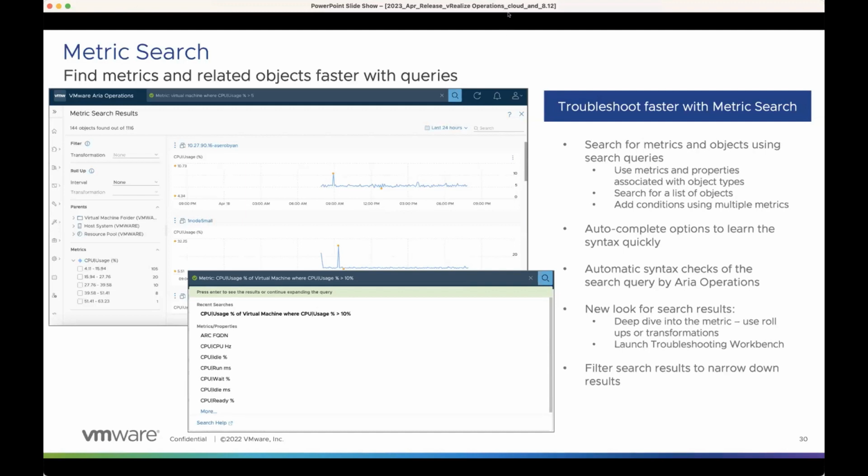So there's a new look for search results. So you can get a list of all the objects that meet your criteria. We show up to 200 results at a time. And then you can deep dive. You can either go into that object, you can do some roll-ups, do some transformations on those metrics as you're investigating an issue that could be occurring in the environment. And you can also launch the troubleshooting workbench from there on.